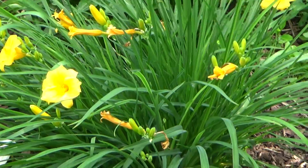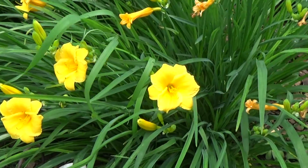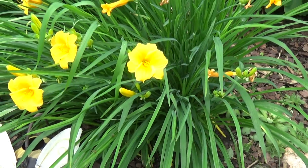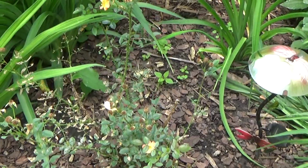Stella d'Oro Daylily. Very common, but you know what it produces? It's a very easy plant. And sometimes it's nice to have easy.